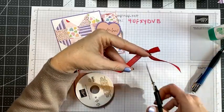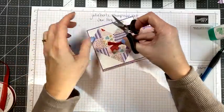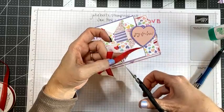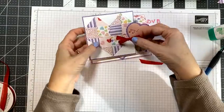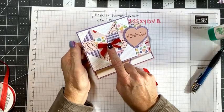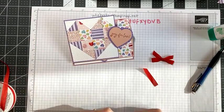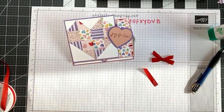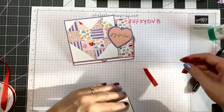And then just cut off. And just cut this side off. And then I'm going to add my bow right to the center of my heart. And I'm going to do that with a glue dot, which I had last night right in front of me. It's okay. We'll pull out another one.